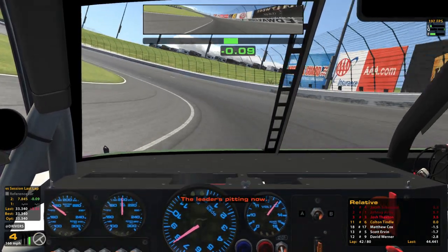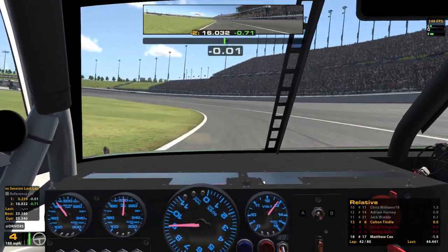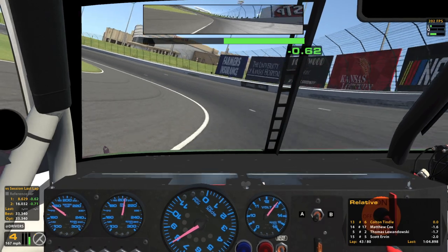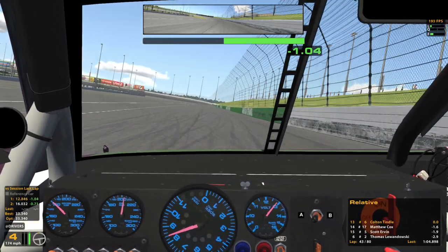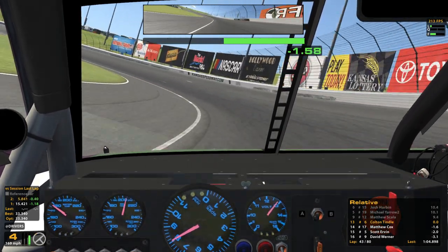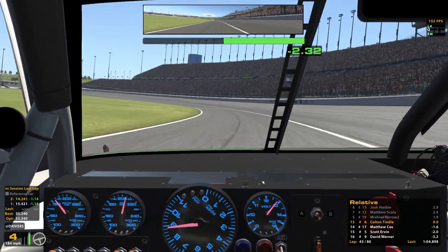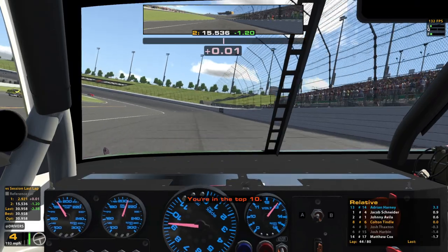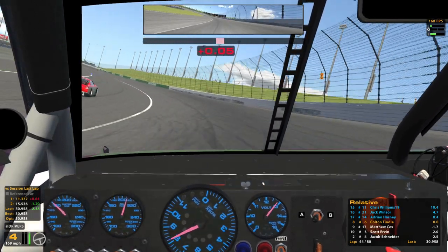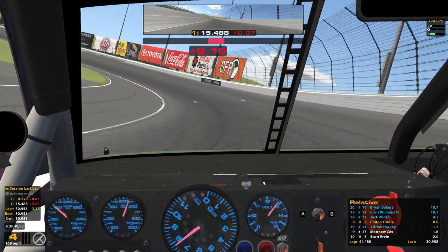About a second and a half to Scott. 12 car pitting. We will undercut the guy that had been right on top of me there. Don't know how long he's planning to go. Gotta remember that I gotta be nice to the tires this time around as well. Definitely interested to see where the other guy is picked up. There he is. That's him, right? No? Maybe that's not him. Where did he end up?